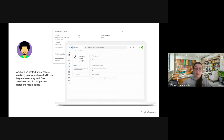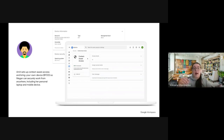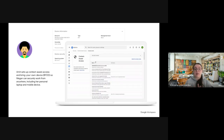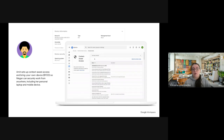So he can set up, that's what he's doing in the animation, context-aware access and BYOD, which is bring your own device. So Megan can securely work from home, from the office, or anywhere else, even from her own laptop and mobile devices, no VPN required. And from day one, Megan has access to all the systems she needs to do her job.